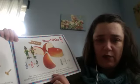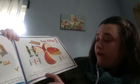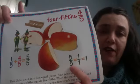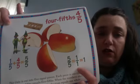This Gala is cut into 5 equal parts. If it cuts into 5 parts, how much is each piece worth? 1/5. 1/5, exactly. So 1/5 plus 4/5 is equal to 5/5. When the number above the line and the number below the line are the same, we call it 1 whole. So if you have 5/5, you automatically have 1 whole.